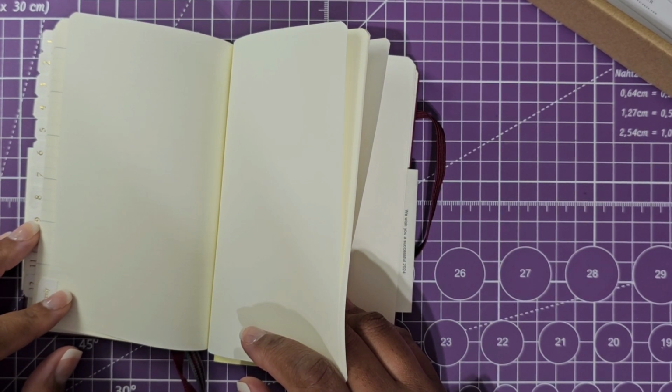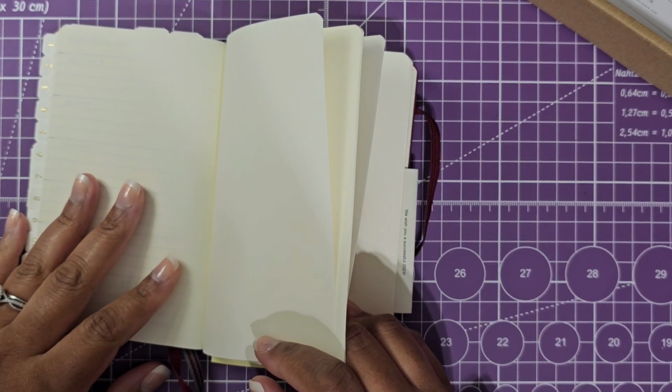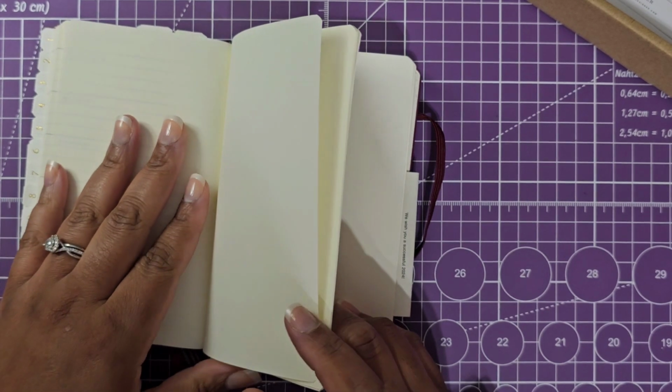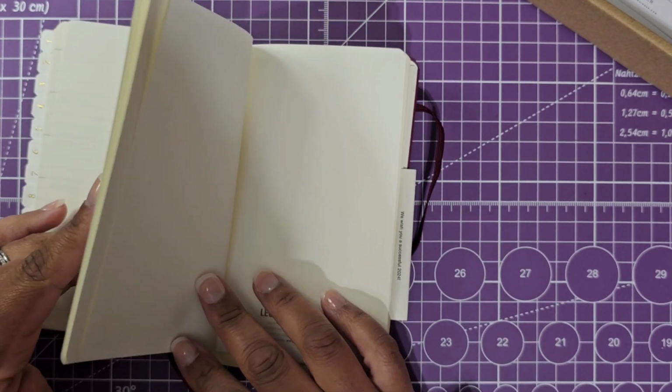Like the tab to find it is just not there. So if you're interested, I would say try to get it now before it goes away and becomes out of stock. But anyway, I like that they do this.